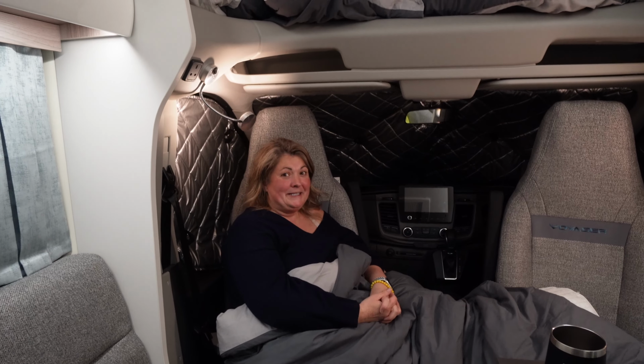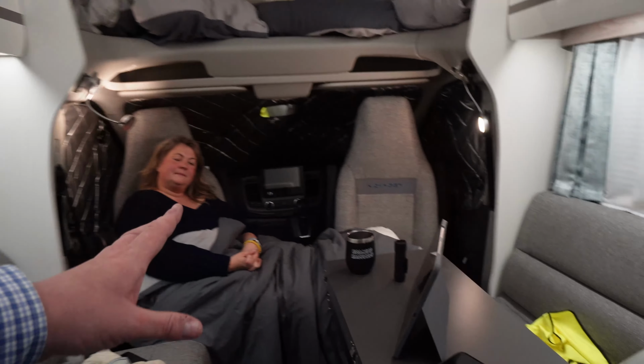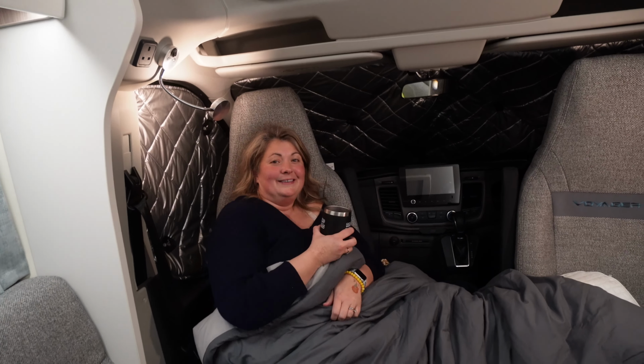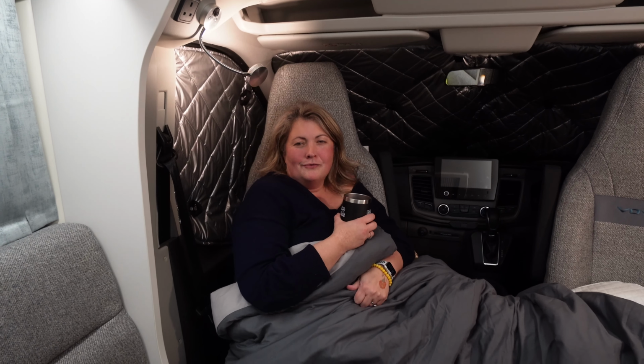So that's going to get expensive, I think. So there's no TV in here, guys, but luckily I brought my iPad, so we're going to kick back. And the new season of You has just been released. So we're going to kick back and watch that for a little while. That's what winter nights in the motorhome are about. They're all about cozying up, aren't they?